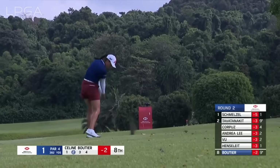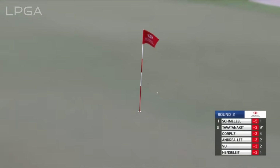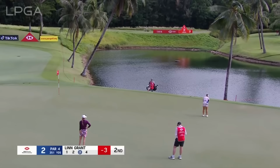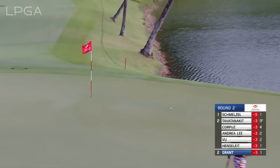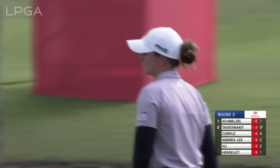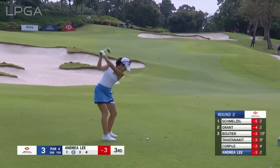Boutier's feet should promote a bit of a right to left motion. Flag's cut all the way in the back section of this green today. Oh, somewhere right about there. Oh, well, that is to find a spot on the European side.